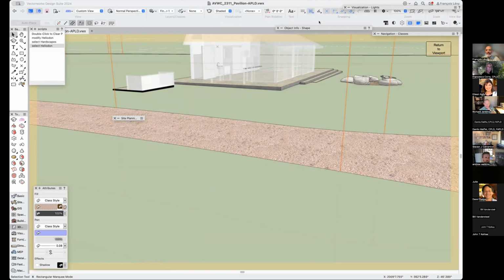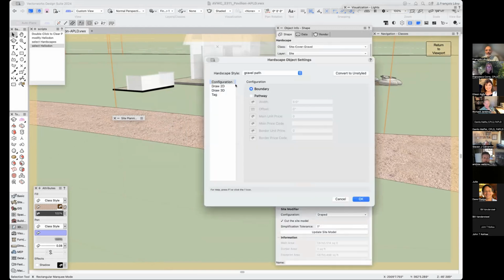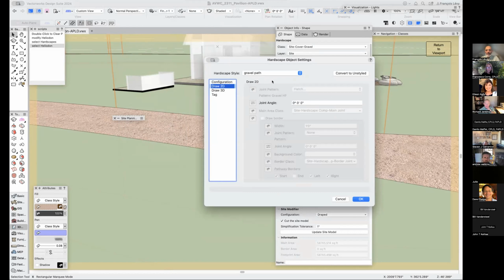Again, if we look at these settings on this particular one, we can see that it's a boundary, and it's going to be drawn in 2D. You can see that all of these settings are grayed out, and that's primarily because those are defined by the style. Where you get this little curved arrow, that indicates that this is by style, and that's not editable. Where you get the two little lines with the slider icon, that means that's a user-defined setting. You can edit that style to make more of the parameters editable on a case-by-case basis, or you can make it more rigid and not editable. It just depends on what you want to achieve.